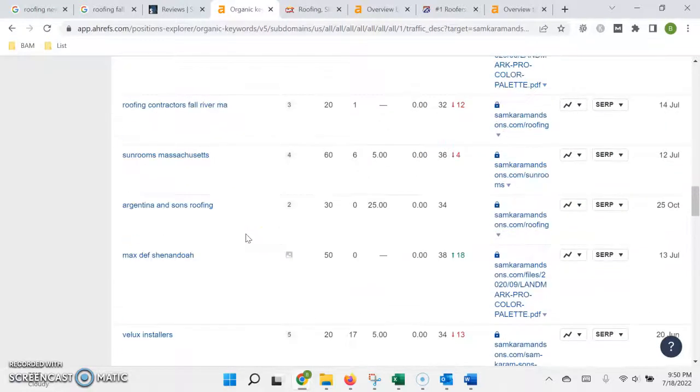So for instance, if we just take one, say Sunrooms, Massachusetts. Right now, you're on the 36th listing, so that's about the 4th page on Google. Unfortunately, nobody's finding you down there. So 60 people a month are searching for sunrooms in Massachusetts. If you were on the first page, 60 people would see your website.